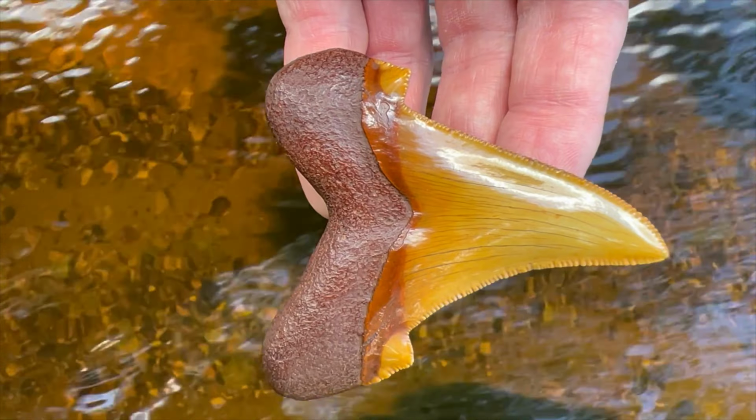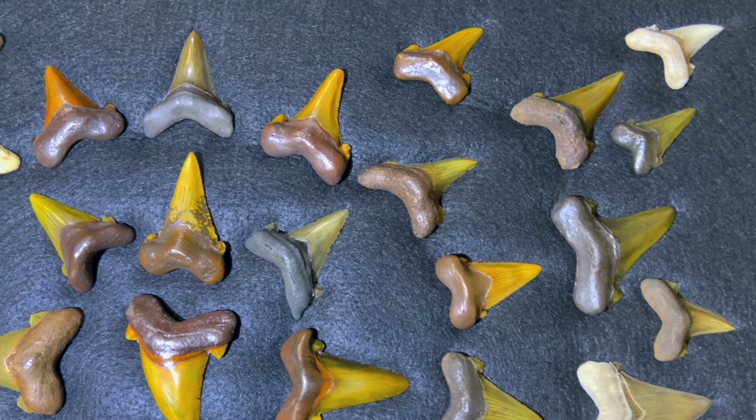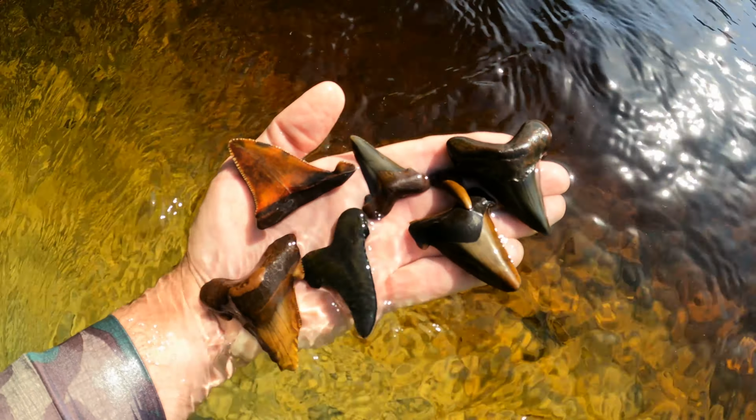Today I'm in North Florida hunting for the ancient ancestor to the megalodon shark, Auriculatus auriculatus, and I'm going to be diving a river that produces a variety of colors in the shark tooth blades. Sometimes the teeth are red, sometimes they're a pumpkin orange, sometimes they're mustard yellow, and the rare ones are jade green, and I love hunting North Florida for that very reason, the varieties in color. Can't wait to get started. Here we go.